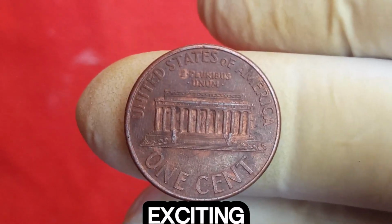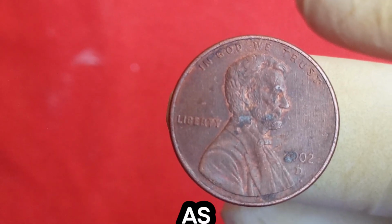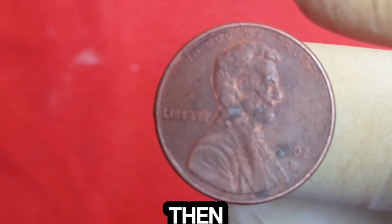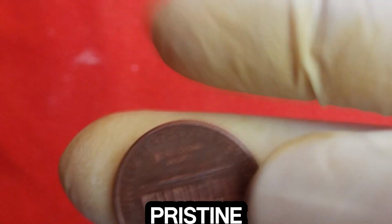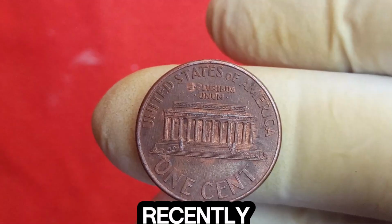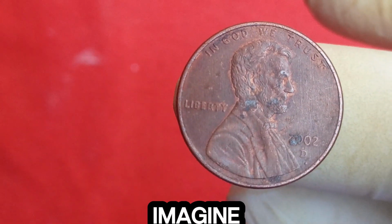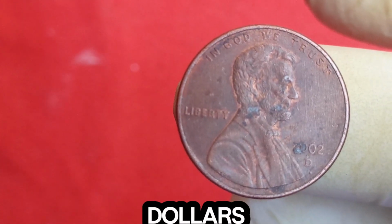Even more exciting, some coins were discovered with zinc bubbles underneath the copper plating, known as plating blisters. These make certain 2002 pennies very unique. And then there's the big one, an ultra-rare 2002 Lincoln penny in pristine condition, graded MS69 red by PCGS, recently sold for a jaw-dropping $585,327 at auction. Can you imagine? A 1-cent coin selling for more than $500,000.